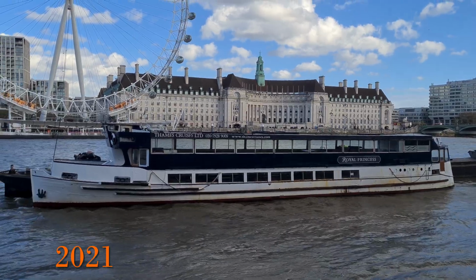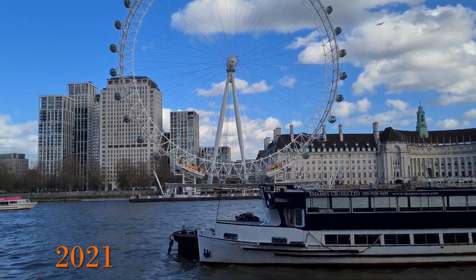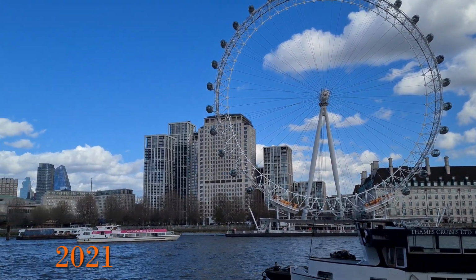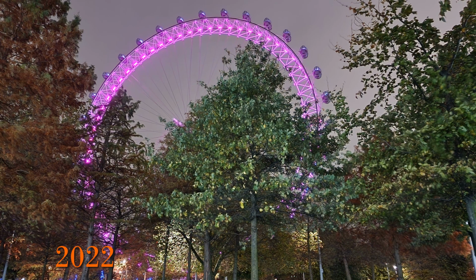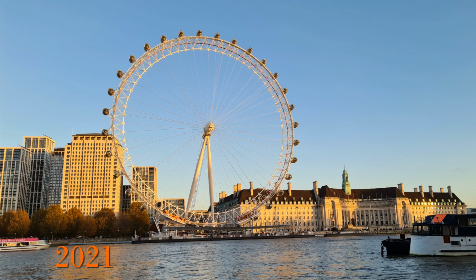The change over time, with the addition of the London Eye, the rebuilding of the area occupied by the Shell building, and the remodelling of the Jubilee Gardens has been considerable. Given that County Hall is a listed building and the Millennium Wheel is now seen as iconic, I doubt if there will be a great deal of further change in the near future. However, in this constantly changing world, who knows?